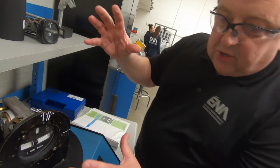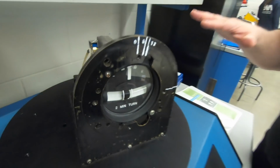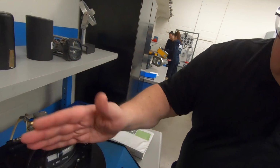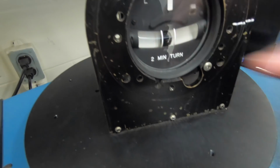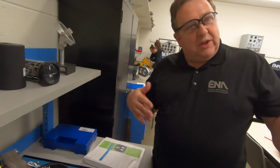You see, in a turn and bank, there are two instruments. There's the rate gyro, which is the portion on top, and that tells you how fast you're changing the magnetic heading of the aircraft. Now, totally separate, you have the ball in water on your right, and that is only an indication, to make it simple, that tells the pilot if your turn is coordinated or not.